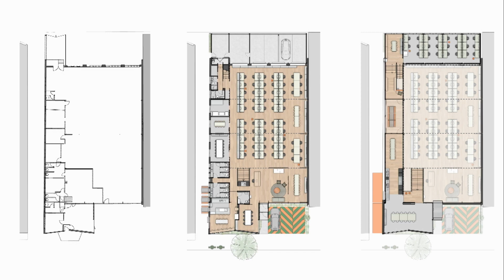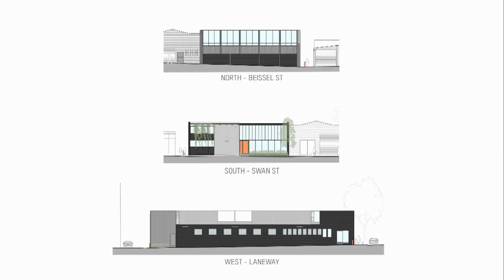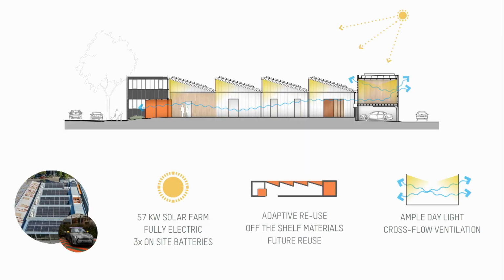Some elevations: the northern elevation onto Beazley Street, our new addition, the modernist facade tidied up on Swan Street, and the laneway addition as well. The natural sawtooth roof was fantastic from an ample daylighting point of view, but it also allowed us to put a 57 kilowatt solar farm on our roof.